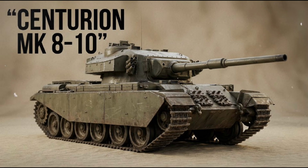British Centurions saw limited combat in various colonial conflicts and peacekeeping operations, though major tank versus tank combat fortunately never occurred. The tank's reliability and firepower made it valued by crews despite its slow speed and aging systems.